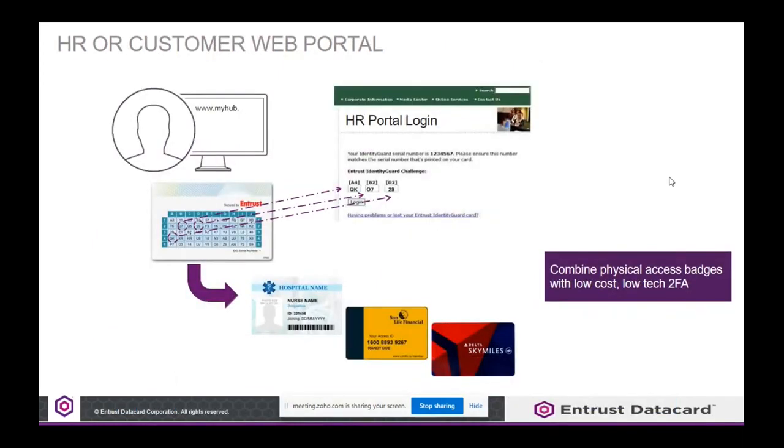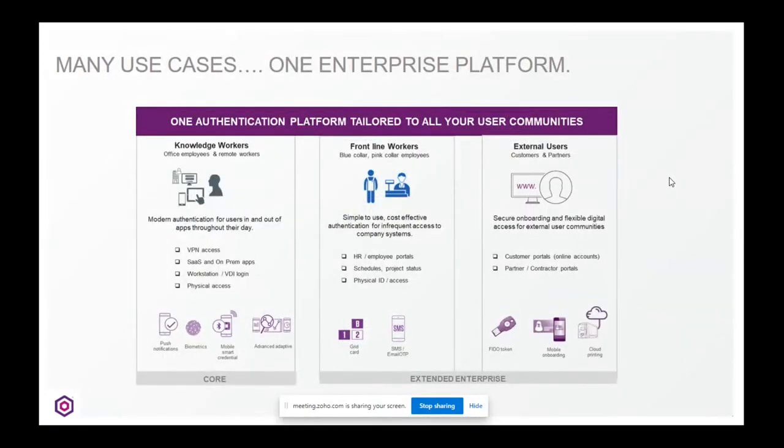The same thing happens for your customer portal or HR portals. You log in, it asks you for the grid token, you enter the grid token, and of course, that grid token you can just print as a soft copy and send to them, or you can have the name cards where you print the grid card on the back of that specific card, and then you can give it to them. So there are many use cases, but we use a single platform to achieve them.